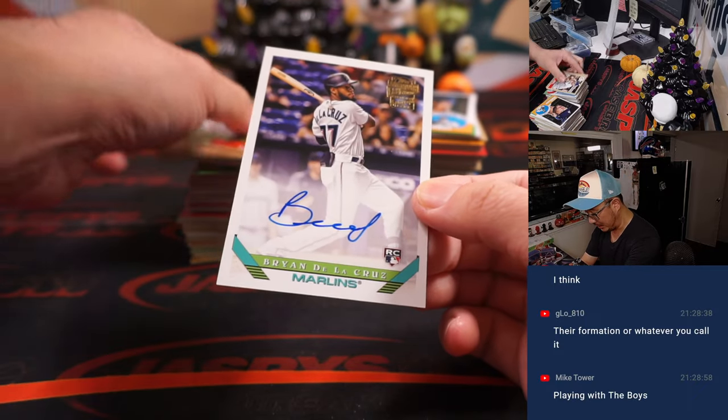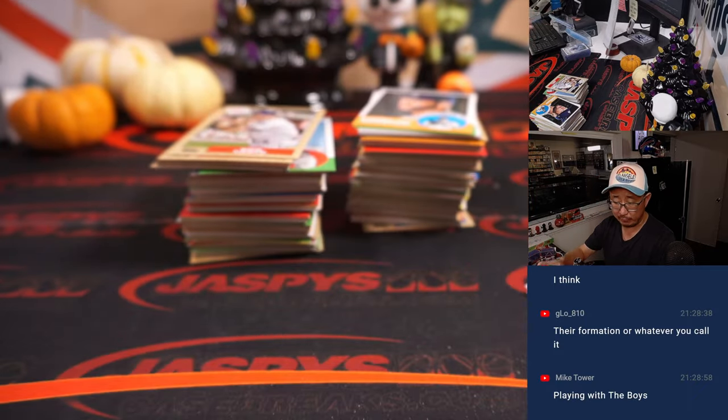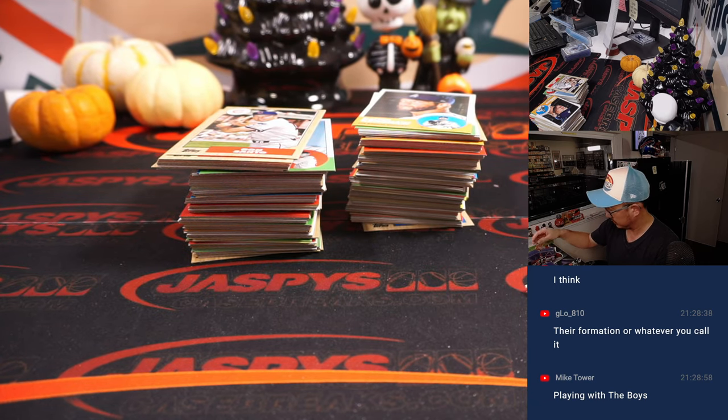There is Brian De La Cruz. Rookie auto for the Fish, Aaron, with the Marlins.